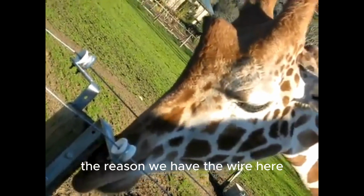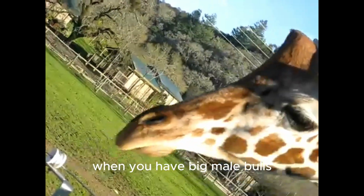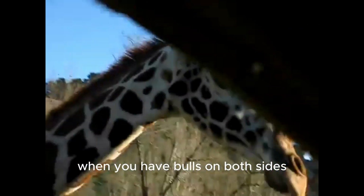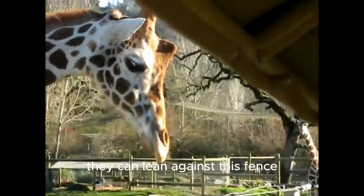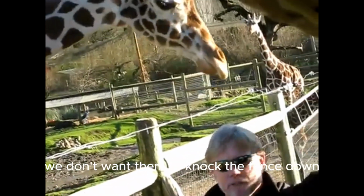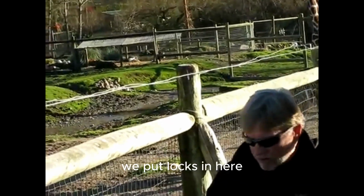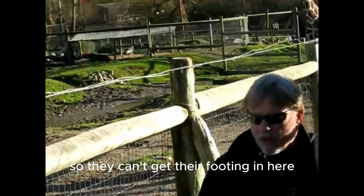The reason we have the wire here and the reason we have the rocks down here is because on occasion, when you have big male bulls on both sides, they can lean against this fence, 4,000 pounds on either side. They can knock the fence down, and we don't want that. Over the years we've learned about that. We put rocks in here so they can't get their footing. We put the wire here.